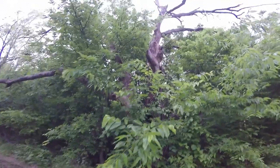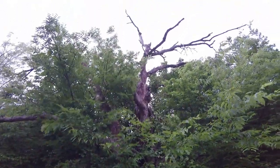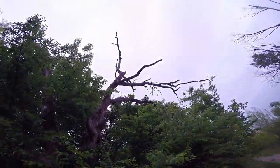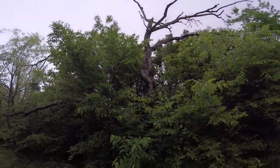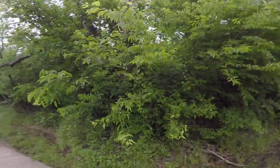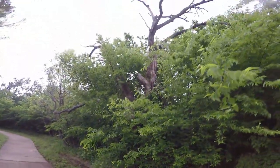Pretty cool old tree here, kind of haggard looking. See all the dead branches reaching way up and out. Pretty nifty.